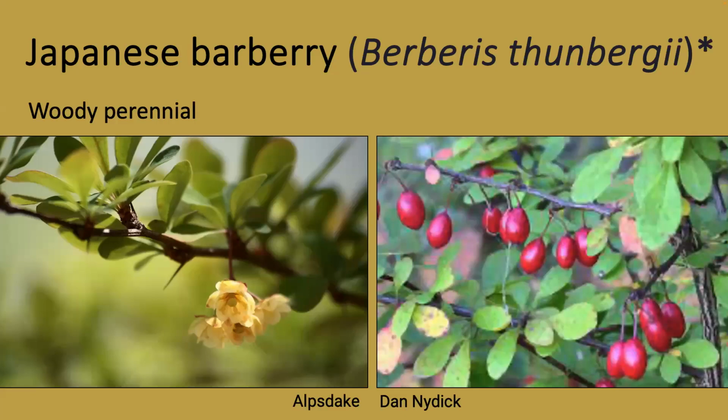Japanese barberry, another woody perennial that has spines. Japanese barberry can grow deep in the woods as well as along woodland edges. This one has oval-shaped leaves that are smooth along the edge. And then the red berries are really prominent in the fall, as well as the foliage usually turns a nice bright red.